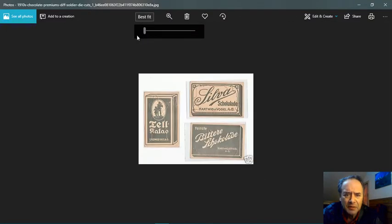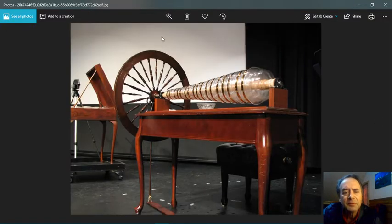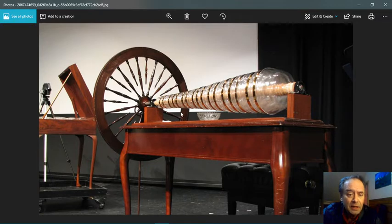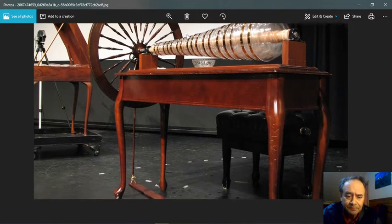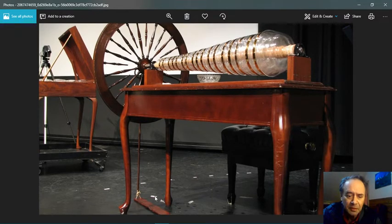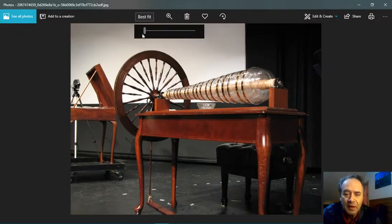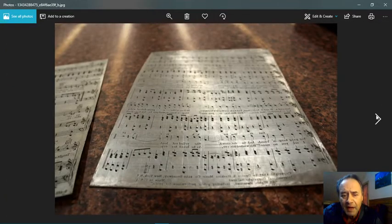And maybe I should not be so negative with the whole poison thing. Maybe they were just pharmaceutical medicines. This is something Benjamin Franklin created, and these are glass bowls, each one making a different tone. The wheel is spun by the foot pedal down below being pushed, and the glass spins, and you put your fingers on it when they're wet, and it's a beautiful piece, and then you just play music on it. Wouldn't want to drop that.